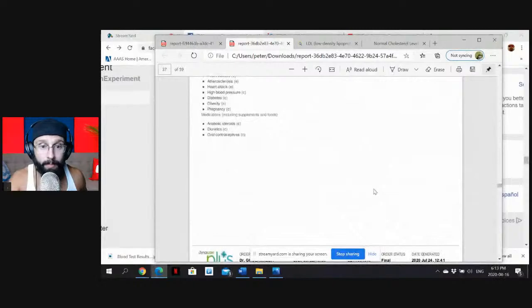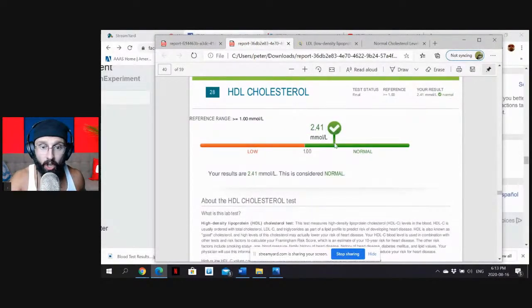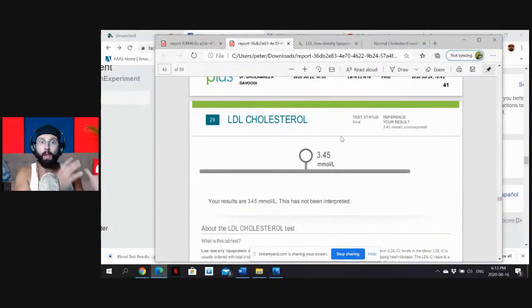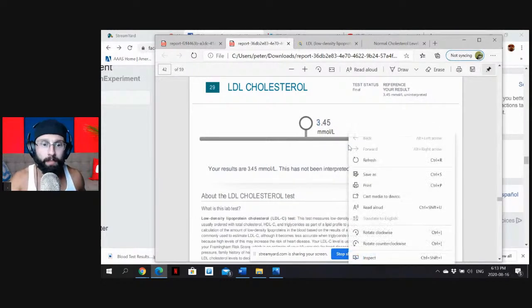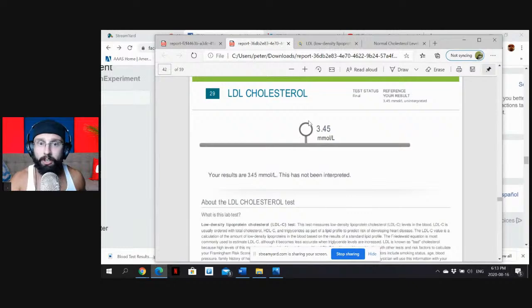Now back down here. If we look at my other one, my HDL cholesterol is on point. It's normal. And then what we had here, again, we're talking about LDL cholesterol. And here, I don't have averages to compare to, right? I had 3.45 mmol/L. So that's my LDL cholesterol.